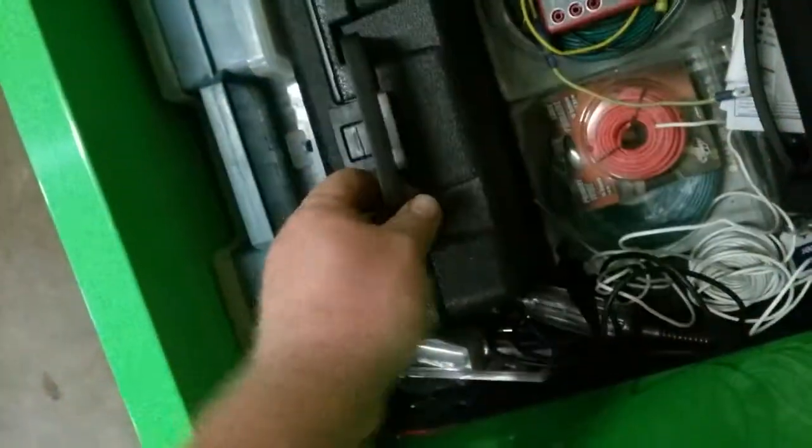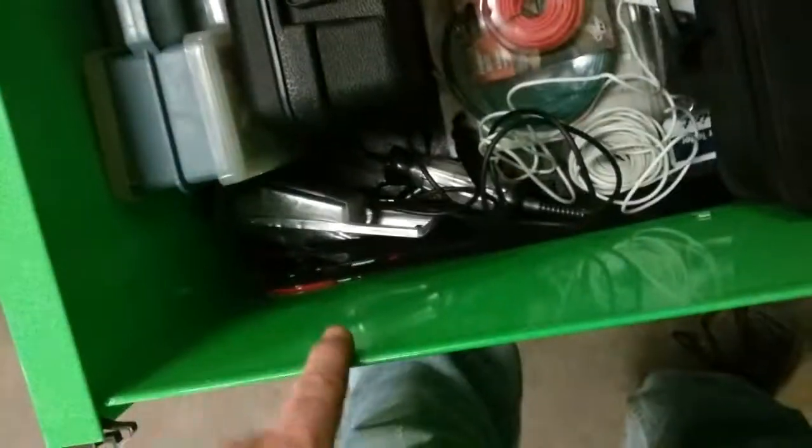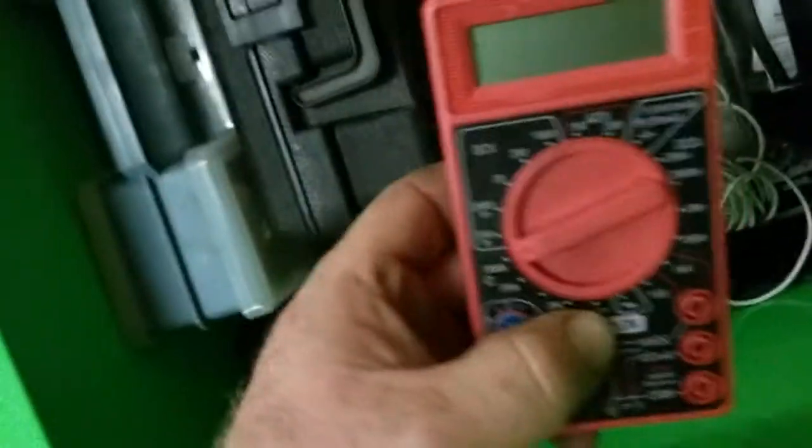Power Probe 3. If you guys haven't used one of those, every shop needs one of those. Cheap test light. Oh, bushings. Cheap test light. And zip ties. This thing didn't even work. I don't even know where their leads are at. Anyway, that's my Snap-on toolbox tour. It's a KTL 1022.